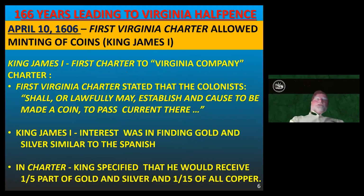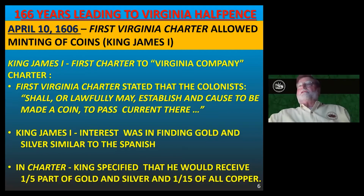Now, as most of you know, King James I had a charter that he developed, and he gave that charter to a newly formed company of individuals that got together and wanted to start a Virginia company that would settle Virginia and make millions of dollars. And so King James I was all for making millions of dollars. He had dollar signs in his eyes when he signed this charter that allowed the minting of coins.